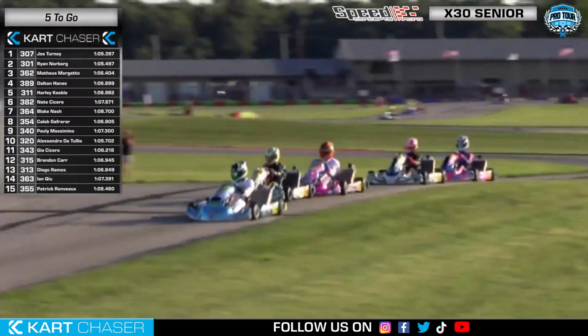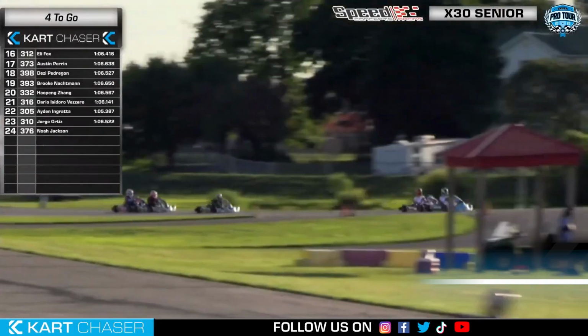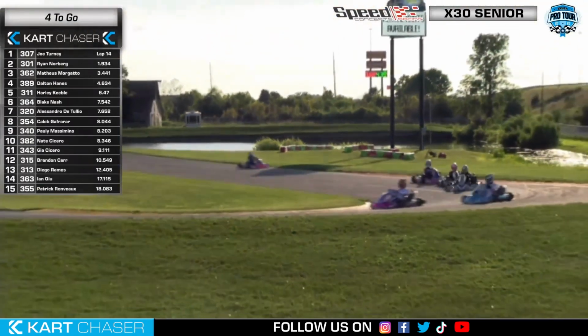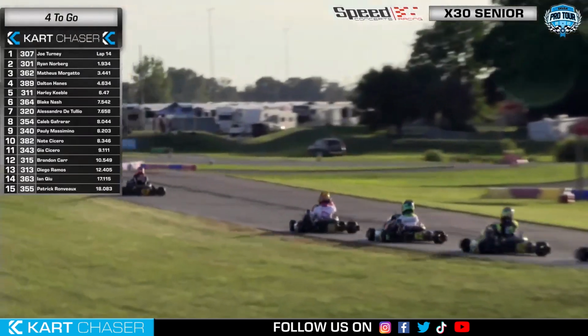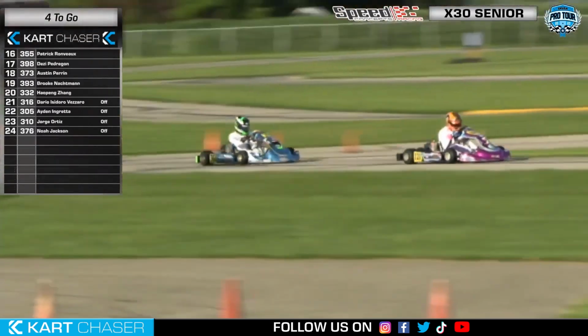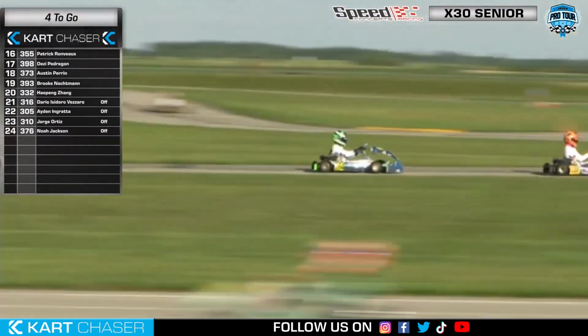This is the battle further back. These guys are hanging it all out here. I can just hear Ryan Norberg's interview after this and how upset he's going to be with the fact that the guys were messing around, letting Turney pull away. It's not a way to win a race for sure. You got to get more aggressive. You got to be able to work together and try to be aggressive in pursuing.